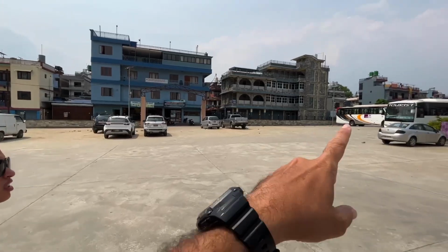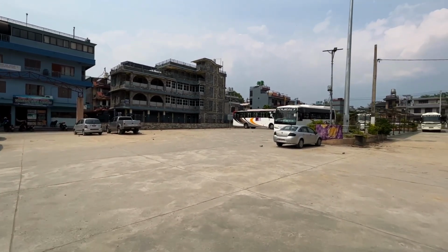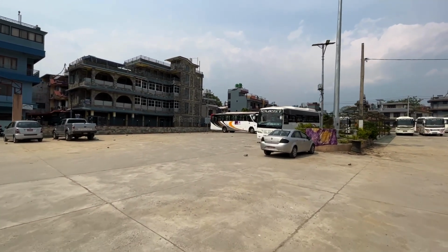What time does it leave in the morning? 8 o'clock in the morning. Ooh, we like that because we don't want to go super early. Okay, we can go look at seats. We'll be back. Okay. Do you take a Visa or just cash? Cash. Okay, no problem. But let's go explore the Swift Holiday bus.